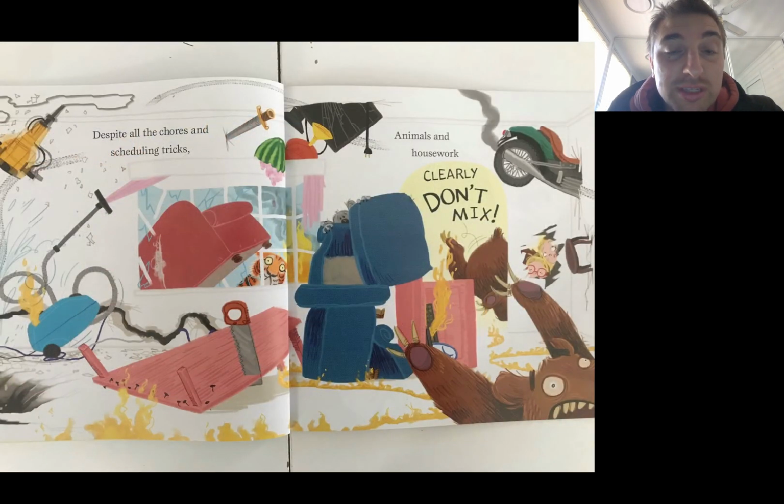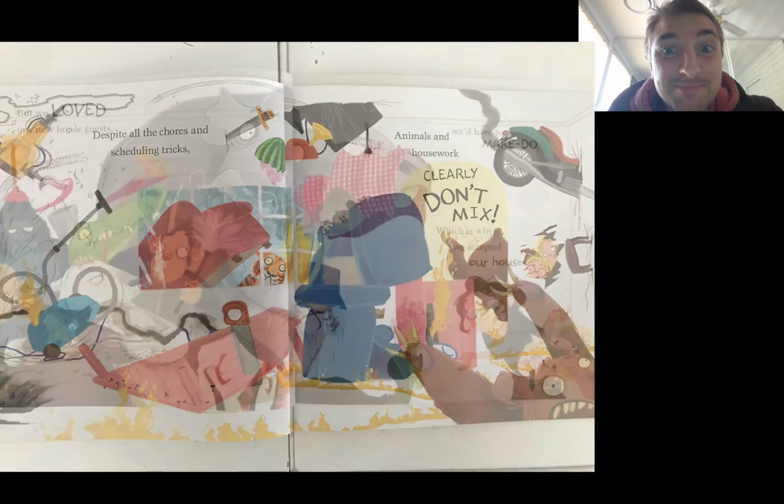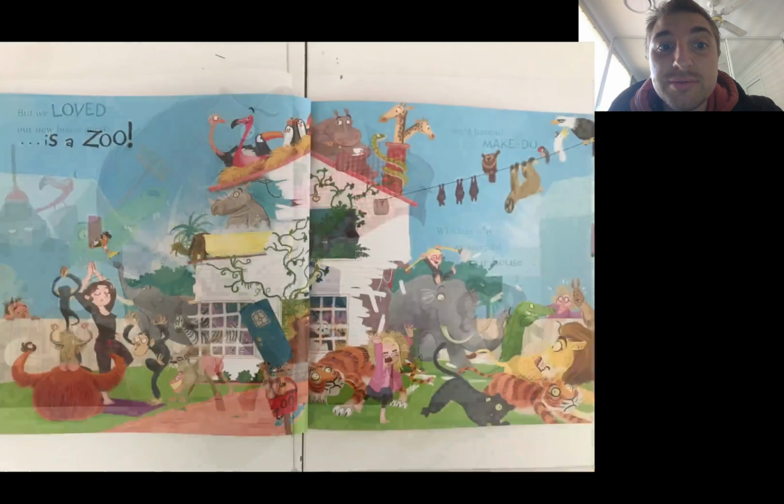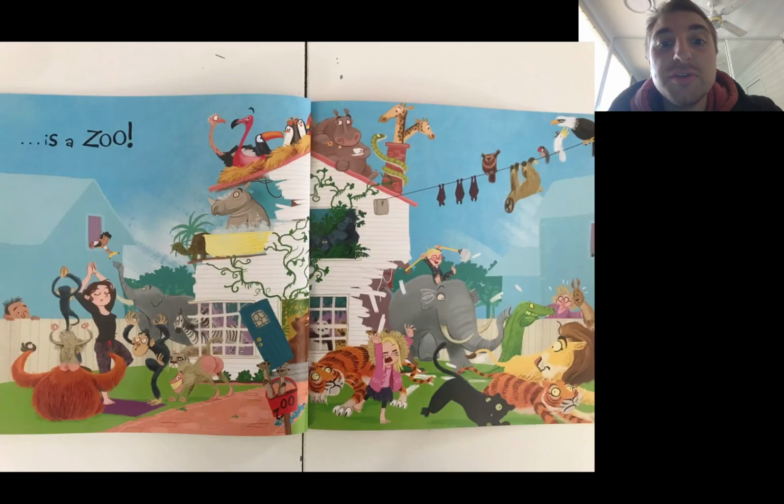Despite all the chores and scheduling tricks, animals and housework clearly don't mix. But we loved our new house guests. We'd have to make do, which is why we accepted our house is a zoo.